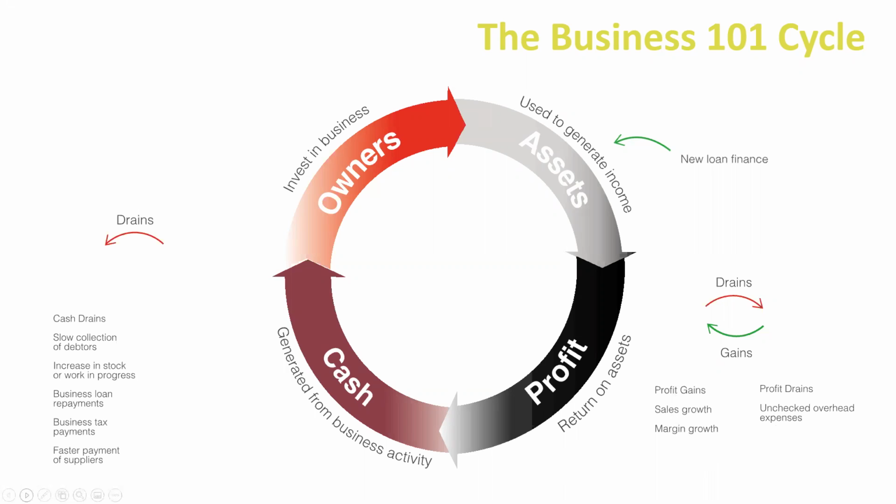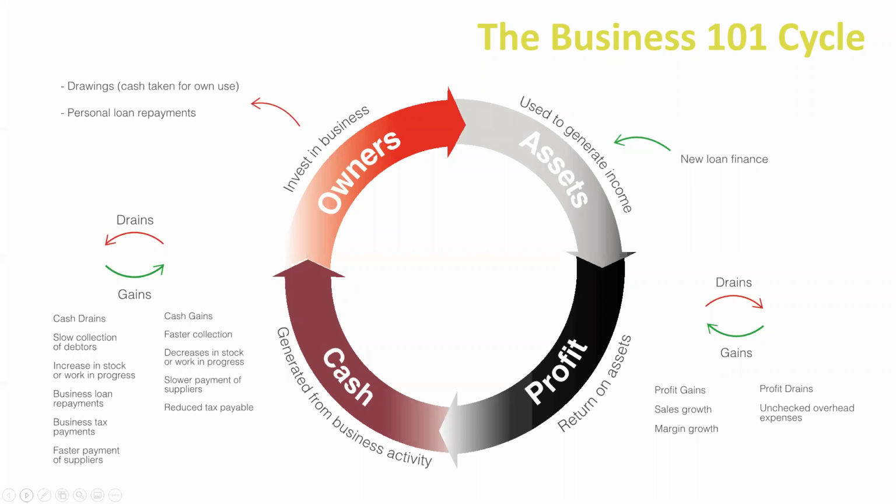What drains cash? Well, there's things you can do there. Slow collection of debtors. Increasing stock and using your cash to increase your stock, which is probably quite a good idea to grow your business. If you're a chocolate making business, you want to be growing different chocolates, and so you're going to spend some of your profit reinvesting in stock. That's a good thing. But too much stock, not selling it enough, is not a good thing. Paying off loans, paying taxes is essential, and potentially making faster payments to suppliers. You gain cash by collecting your debtors quicker, decreasing your stock, slow paying of your suppliers, or reducing tax if you've made less tax. So those are the things that would help you with cash.